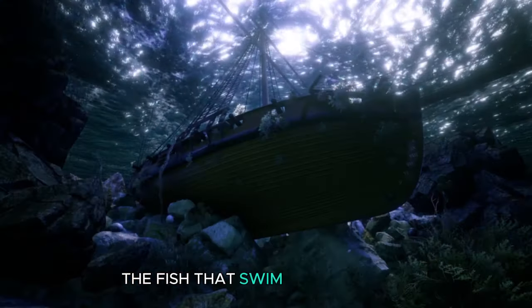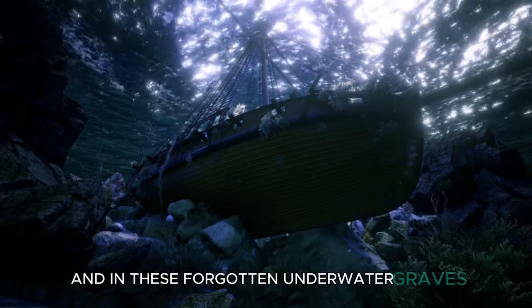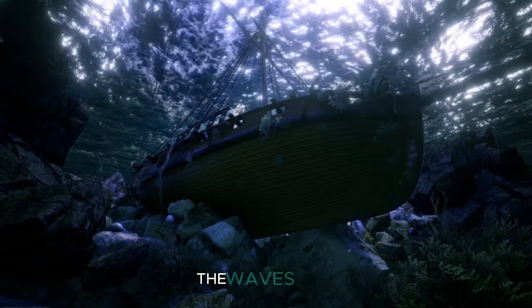The fish that swim through them? Totally oblivious to the chilling history surrounding them. And in these forgotten underwater graves, all sorts of spine-chilling discoveries have been made, proof of the terror that once played out beneath the waves.